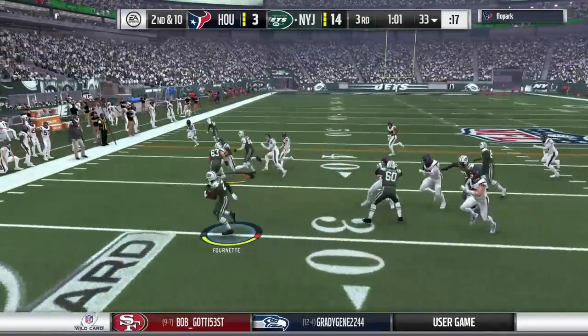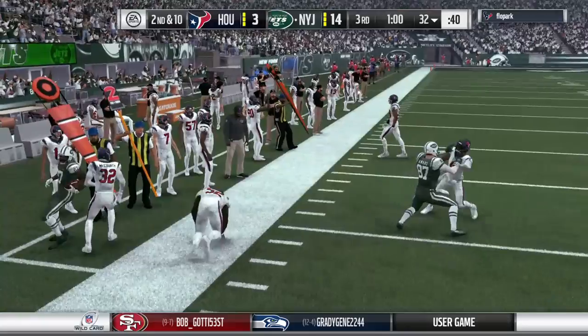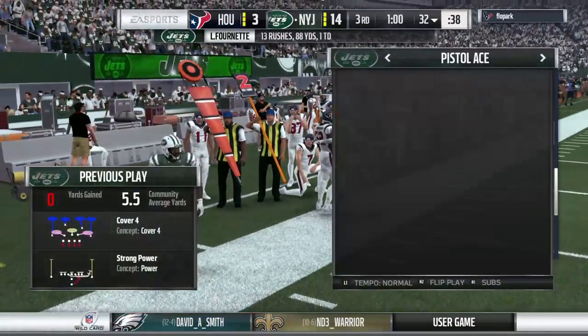And a give this time to the tailback. Calling no gain on the run there, and now they'll be looking at a 3rd down.